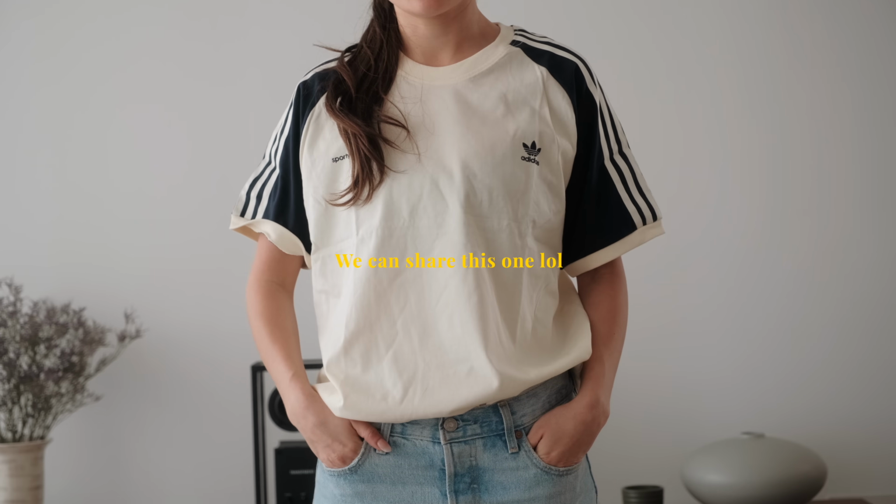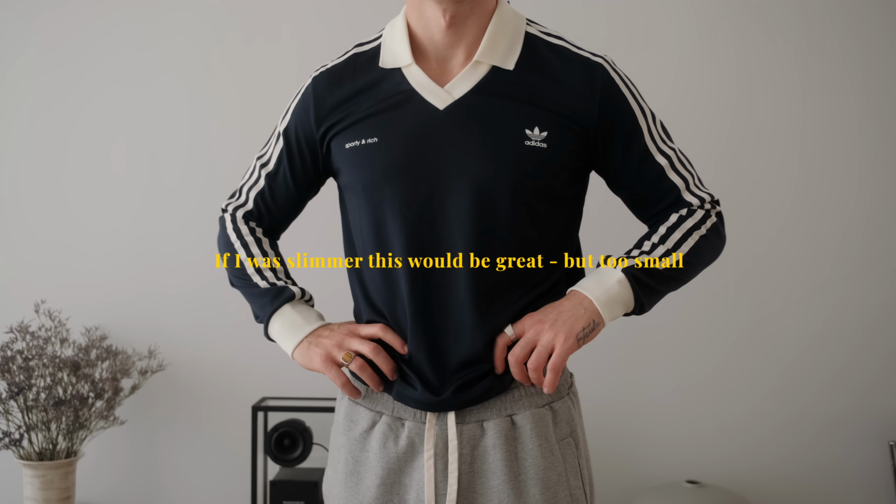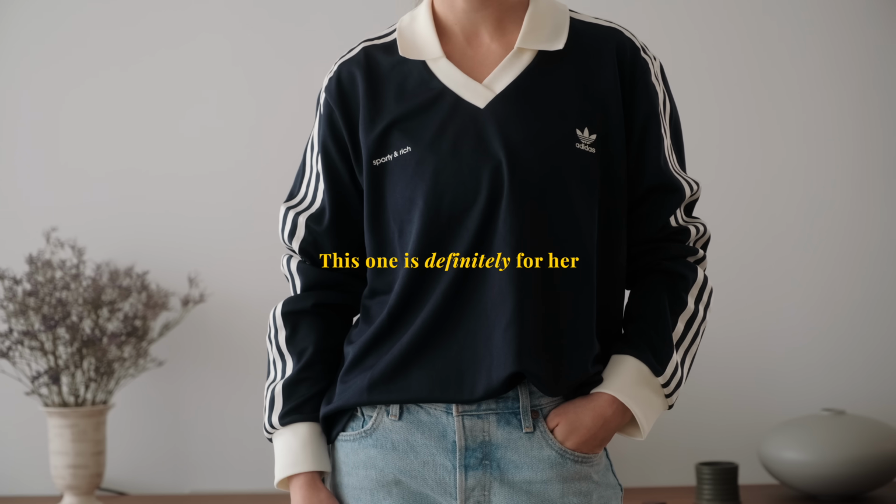Yeah, it's extra large. This reminds me of when I first started playing rugby, like the kit that I would wear. I'm gonna put these on. Who knows, they might fit. Otherwise, I think my missus will love these. The colors and everything, beautiful.